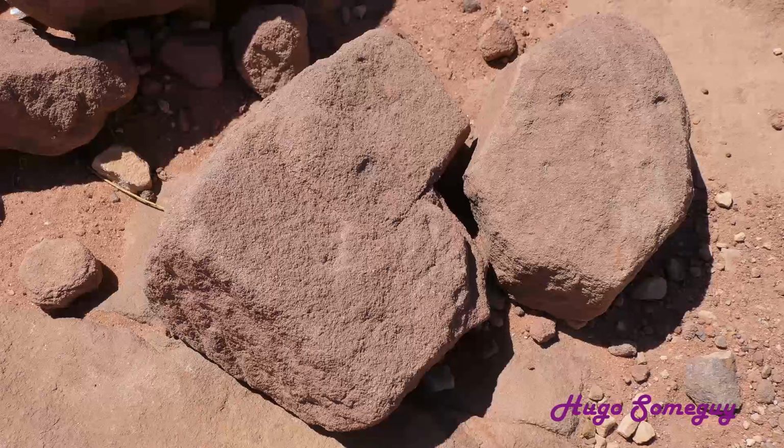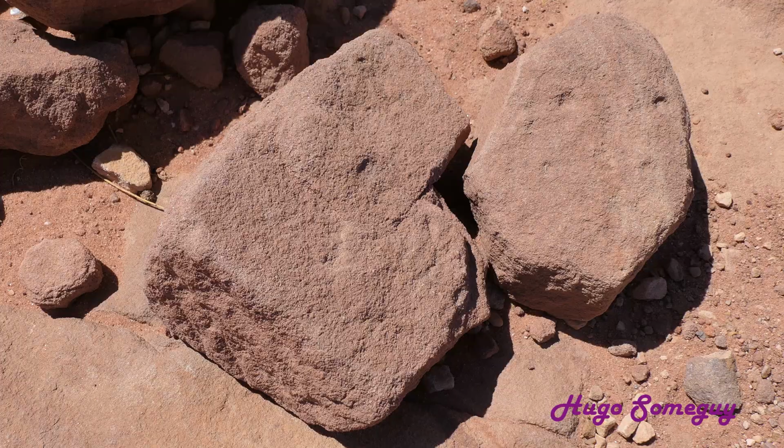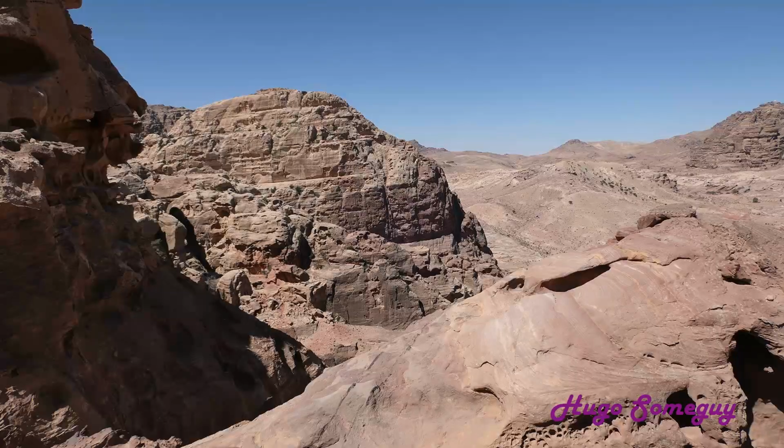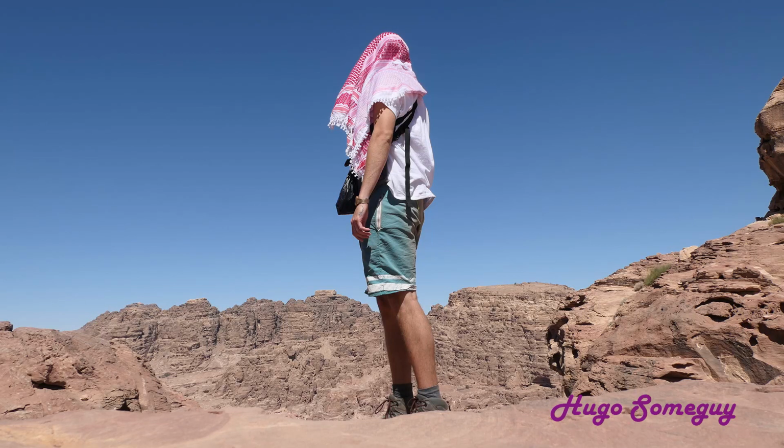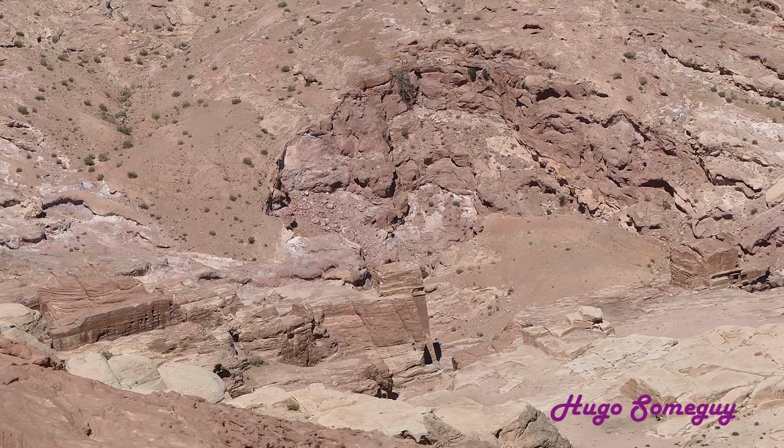This is the remain of perhaps old buildings, a pyramid again, and on the left, if you can see, the megalith. This is the rock that you can see with your own eyes. This is what remained behind.